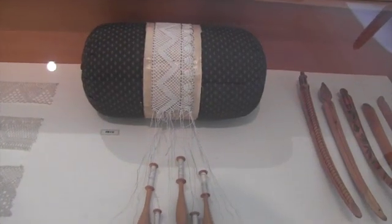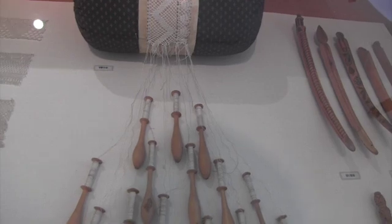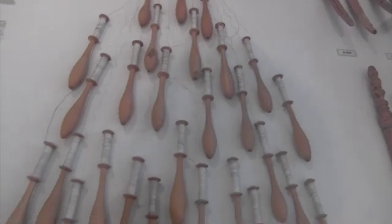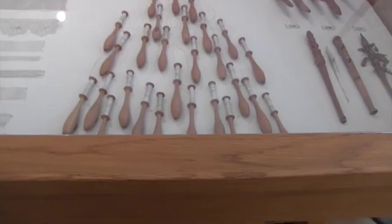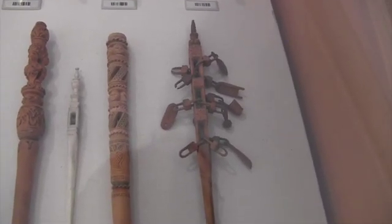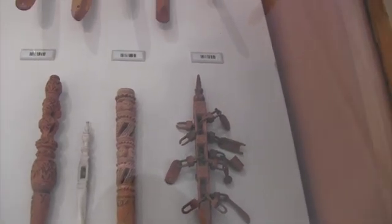Holding the lace as you were building it. And that's why it was ratcheted, so you could move it one step further and still keep pressure on with these bobbins that were probably hanging down, I guess. Isn't that interesting? I never knew about that. Detail on this tool to the right. You can just imagine what those different little gizmos on there, what their function was.